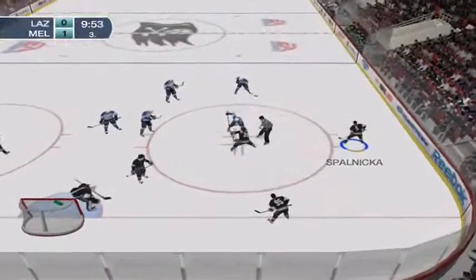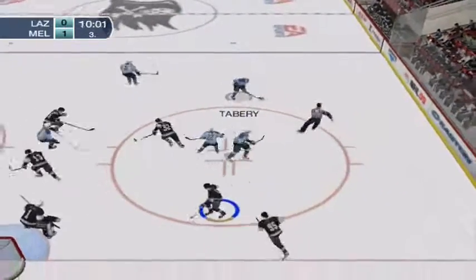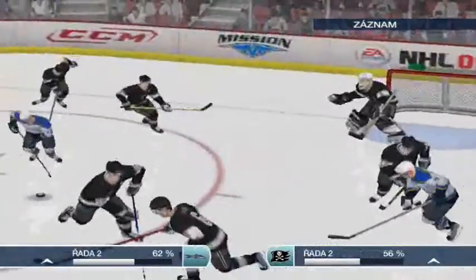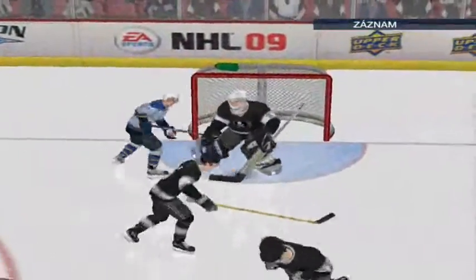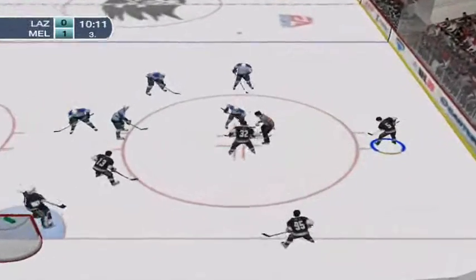We're ready for the face-off. The face-off goes to Lausanne. Hard shot from the left! And he hangs on to the puck. Good save on that last attempt. He's moving well, that's for sure. Getting ready for the face-off.